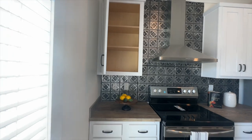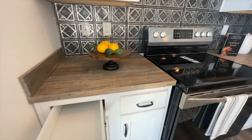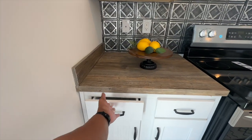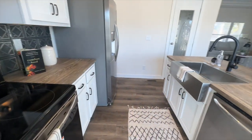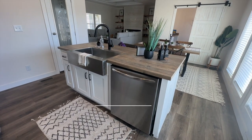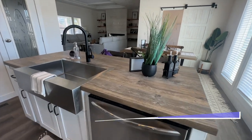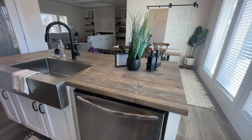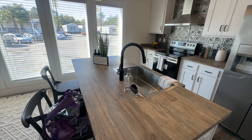There's one of the cabinets. You've got a drawer for, is it soft close? I don't think so. No, just a regular cabinet. I'm sure you could upgrade to soft close if you chose. And then you've got your sink in the island, which, by the way, you still have enough space on this island to entertain. So really, really nice. You've got storage over here.